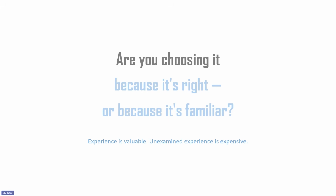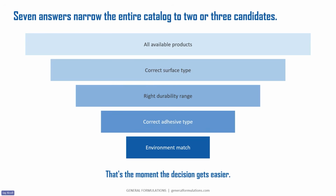And on the flip side, are you reaching for a Swiss Army film for a surface that you haven't worked with much, because you haven't had a failure with that film or it was readily available? That's not examined experience. That's unexamined experience. And that can be expensive. It's wishful thinking. I'm just putting this one out here as that double check, just to make sure you're making good choices.